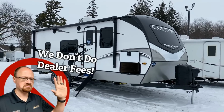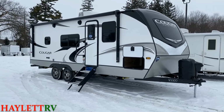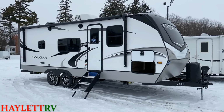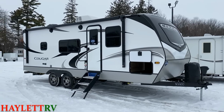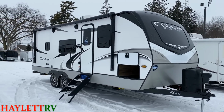And I know that sounds like a dumb thing to talk about, but that is not standard practice in the RV industry. But back to the task at hand. 4 door side windows on here. So, it just doesn't really matter where you're at. You've always got a good beat on what's going on, and that open concept, once again, really maximizes the effect, I think, of that front windshield, giving you an amazing look at everything.